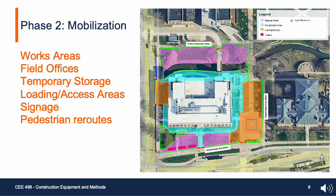For signage, we will be placing safety and caution signage at every access point to ensure no unauthorized pedestrians enter the project site. We will also be placing informational posters at the northwest and southeast corners to provide students and faculty with project information and to get them excited for the new Everitt Laboratory. We'll maintain pedestrian walkways on the north, south, and east sides of the project site so pedestrians can safely travel around the perimeter of the site. On the west side, we'll be closing the sidewalk and posting signage to notify pedestrians to cross the street at that location.